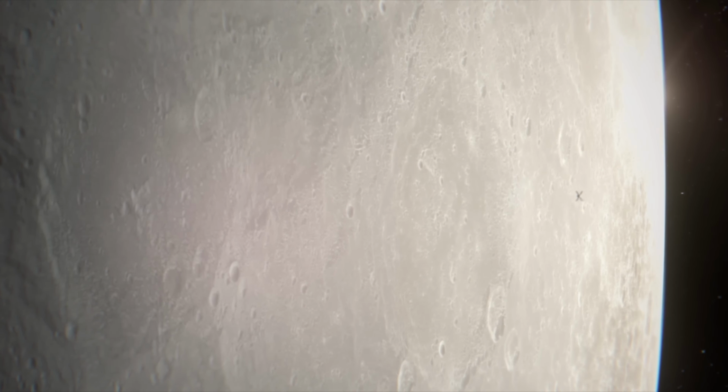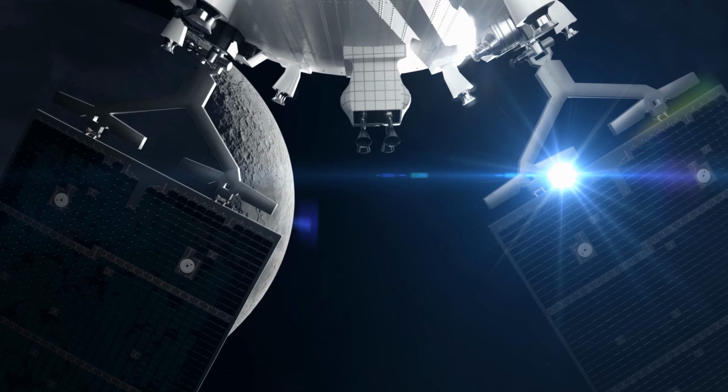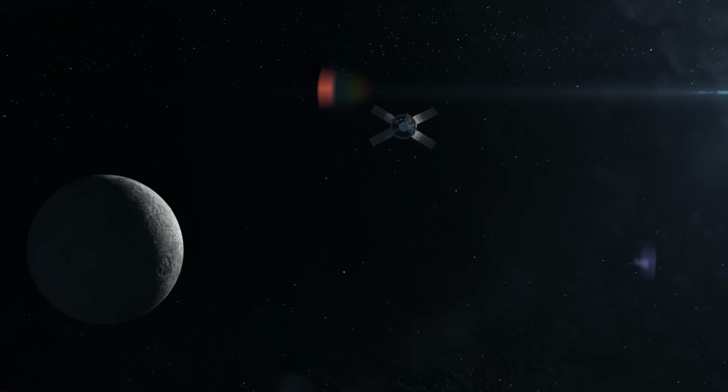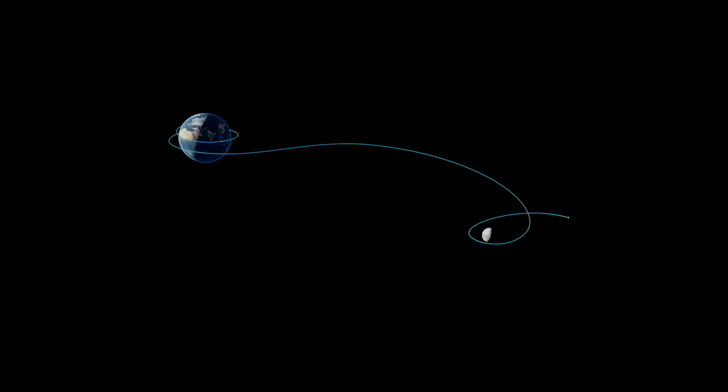The Artemis II crew travels about 4,600 miles beyond the moon, becoming the first humans to lay eyes on the lunar far side in over 50 years. Their observations will help us prepare for future missions at the moon. During this period, there will be an anticipated communication blackout between Mission Control and the spacecraft.